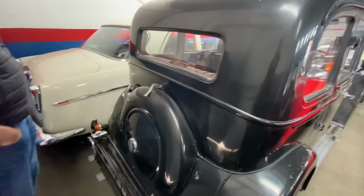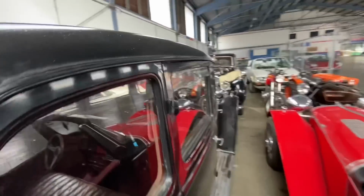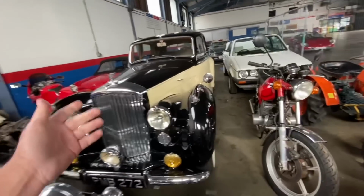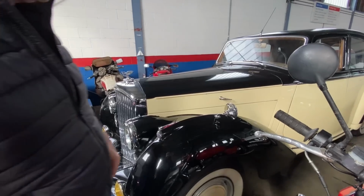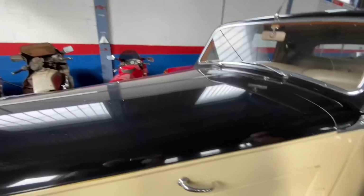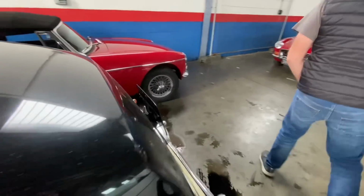Let's have a wander out in their yard, see what they've got out there. That's beautiful. It's like a wedding car. Yeah. Bentley. Big old tank. Is it a Bentley? Yeah, big old tank. Alright, there's a few more outside though.